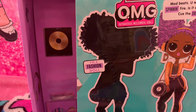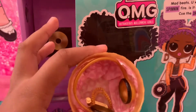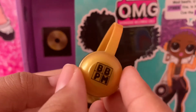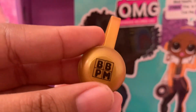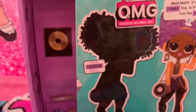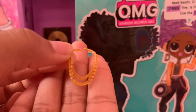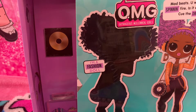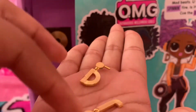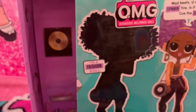And now I'm going to show you what's inside her accessory box. Oops. Let's open up her little accessory box. First, she has her headphones, her gold and black headphones. It says BBPM on them. So her little headphones here that she has. And we can also get her gold chain that she comes with. And of course, we cannot forget her tiny earrings that say her name on it, DJ on it. Okay, DJ. Her little gold earrings.